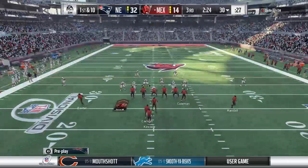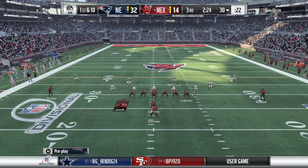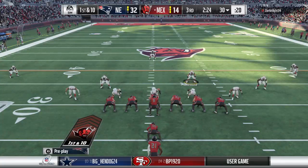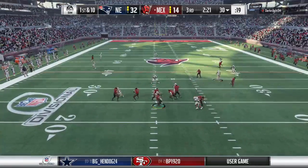Okay, so how do you do that? How do you shake things up? You look at what you've called before, realize it hasn't worked, and go to something else. And maybe you try and find one of those special plays from one of your better players, and try to hit something big and get things going.